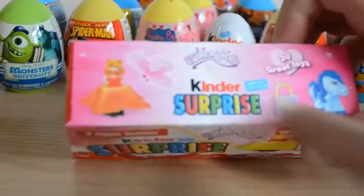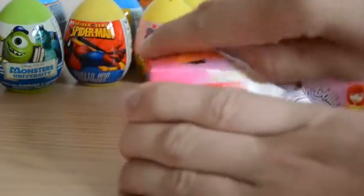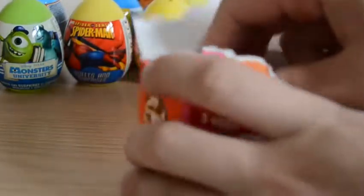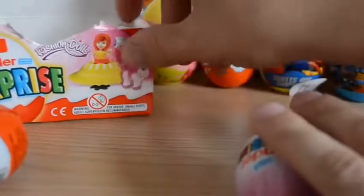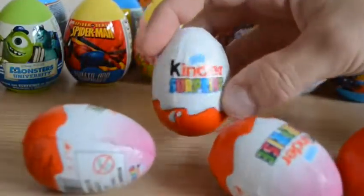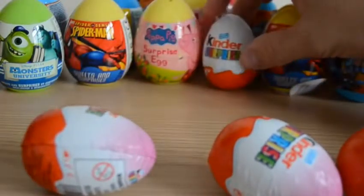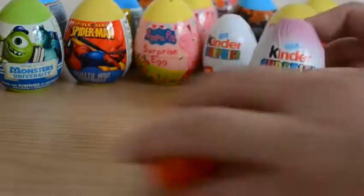And as you can see on top, we got a bag and a butterfly and some really cool stuff. So let's take a look at these. And I'm loving the new packaging from Kinder Surprise, with the pink on top, which is really cool. Here's one of the older type eggs with the Monsters University type of stuff in, and as you can see, they've added the pink on top, which is really cool.